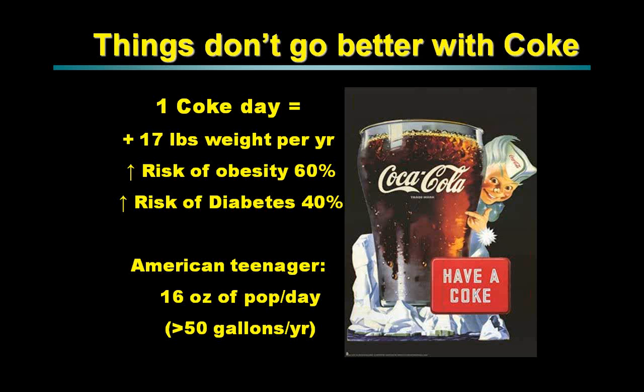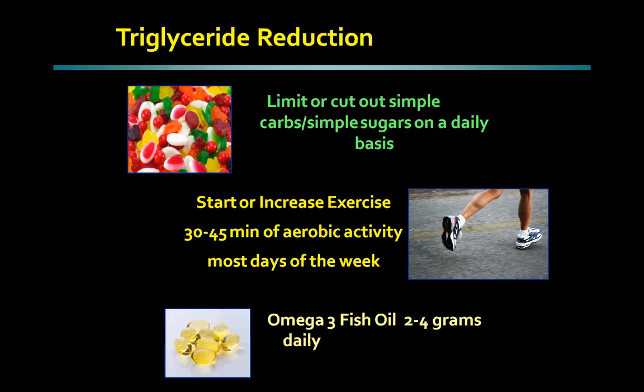If you added a soda a day above what you would normally have, you would gain 17 pounds a year. You would increase your risk of obesity by 60%, and you would increase your risk of diabetes by 40%. So to lower your triglycerides, we need to cut back on simple carbs and sugars in our diet.